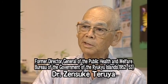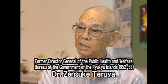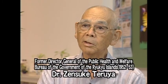The Far East Military Headquarters issued orders to the government of the Ryukyu Islands regarding the recovery of Okinawa. It said that they would raise the standard of living and environment up to the level of before the war. However, people were required to continue to make efforts to improve them after that.